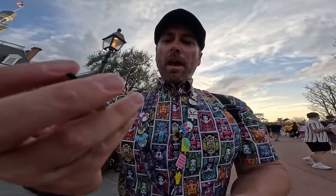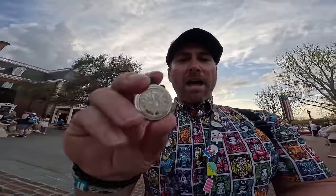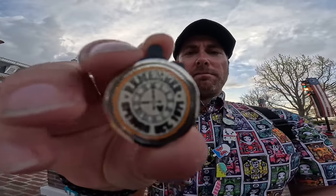And it says, remember opening October 1971, so there has to be some sort of park opening pin for Walt Disney World. It says on the back of it, hidden Mickey pin 405. So this must have been a hidden Mickey pin set at some point. And you can see at about between 4 and 5, right there, Mickey.